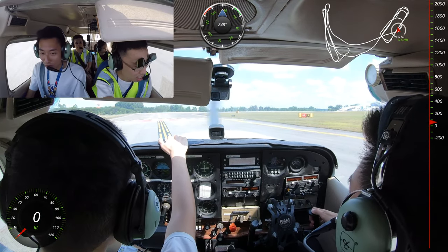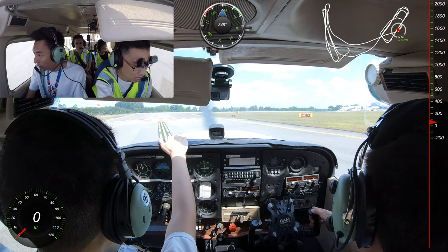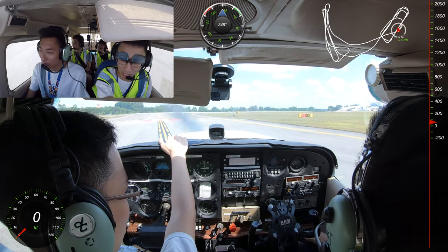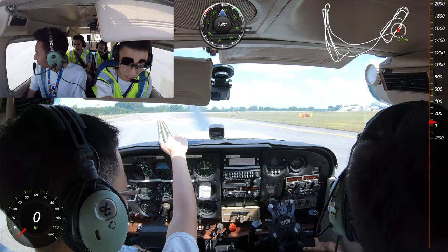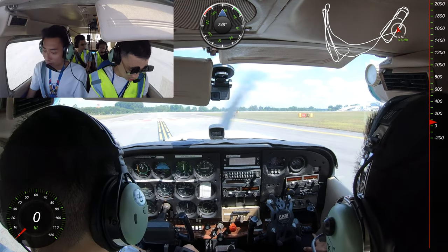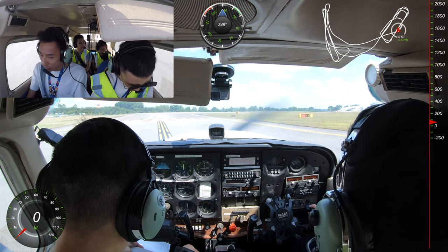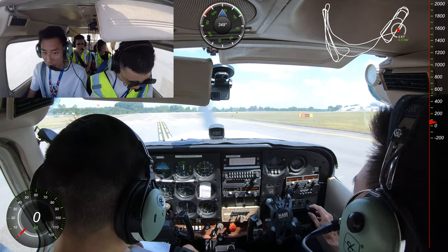Seletar Tower, November 5748 Echo, holding point Echo 4, runway 03, ready for departure to Bravo Charlie via area Alpha. November 5748 Echo, Seletar Tower, surface wind 080 degrees, 9 knots, runway 03, clear for takeoff. Clear for takeoff, runway 03, November 5748 Echo.